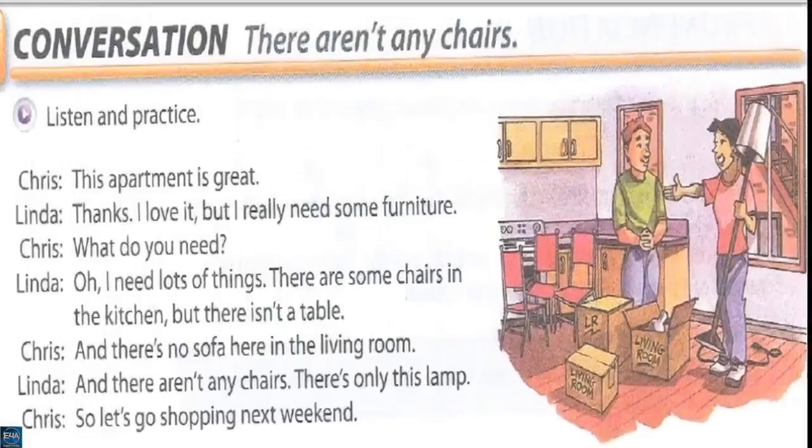Page 47, exercise 6, conversation. There aren't any chairs. Listen and practice. This apartment is great. Thanks. I love it, but I really need some furniture. What do you need? Oh, I need lots of things. There are some chairs in the kitchen, but there isn't a table. And there's no sofa here in the living room. And there aren't any chairs. There's only this lamp. So let's go shopping next weekend.